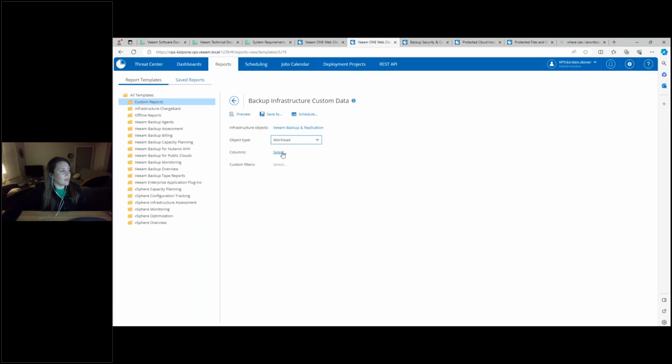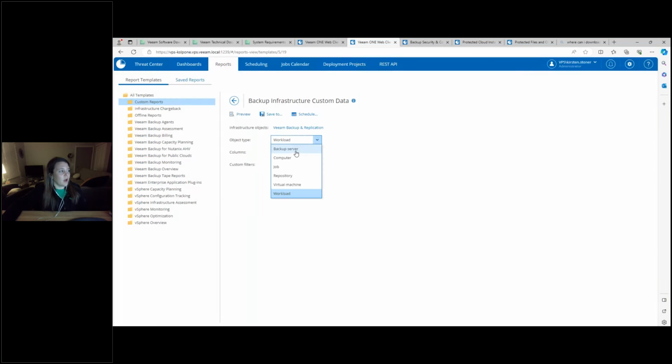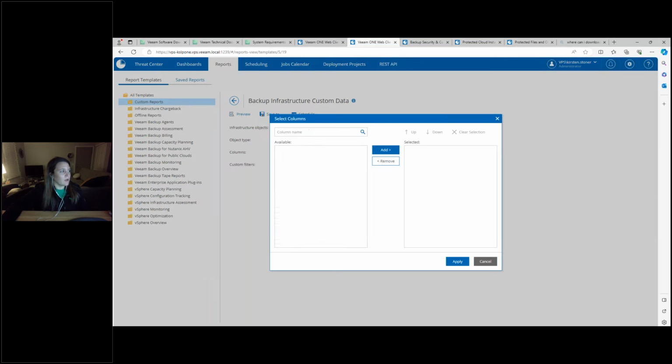And then next we're going to choose your columns. So you're going to be able to choose what you want the report to show. And through all these different object types, so if I go by job, right, you're going to get some different columns here that you can filter by. So if you want to utilize this feature, you're going to want to come in here and take a look at some of these different columns and make sure that you can set up the report to show you what you want to show.